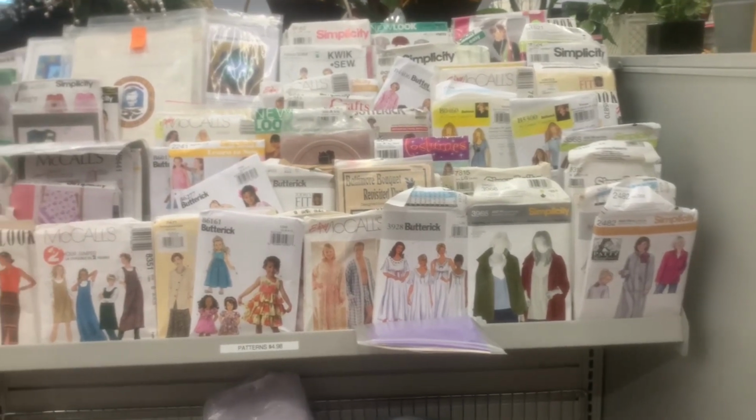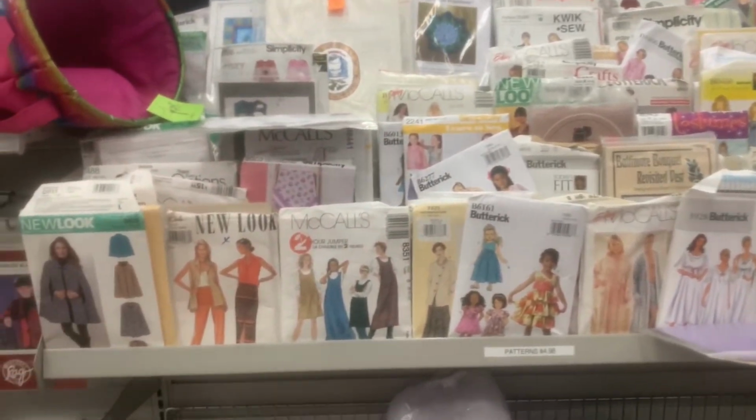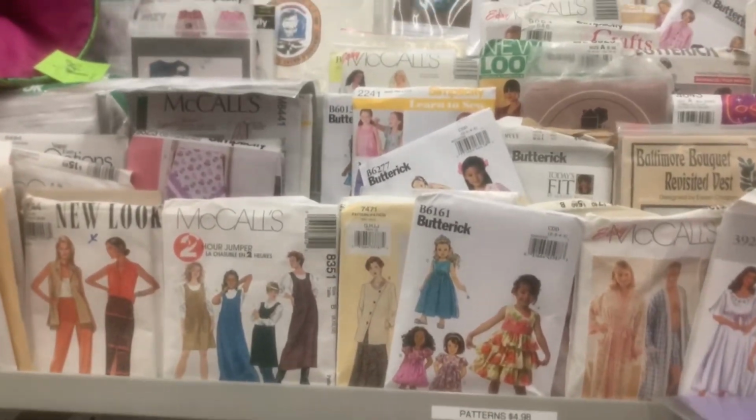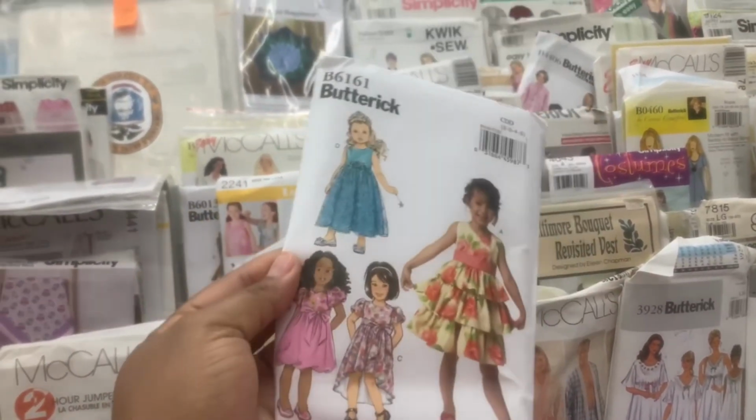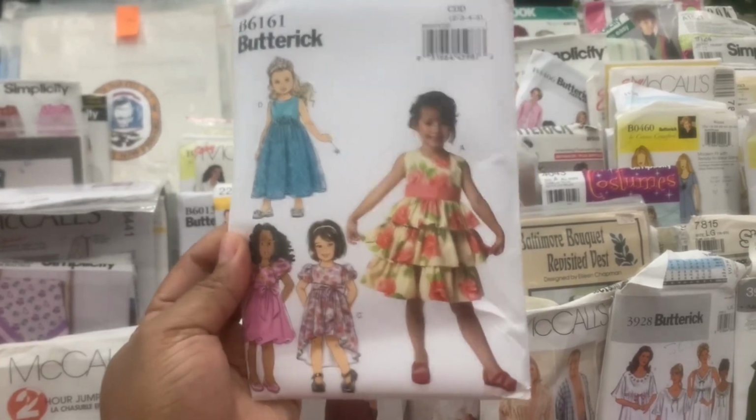Their sewing section is filled with vintage patterns. I remember when I was a kid, my mom used to sew our clothes. I wish I would have kept some of her patterns. They'd probably be worth something.